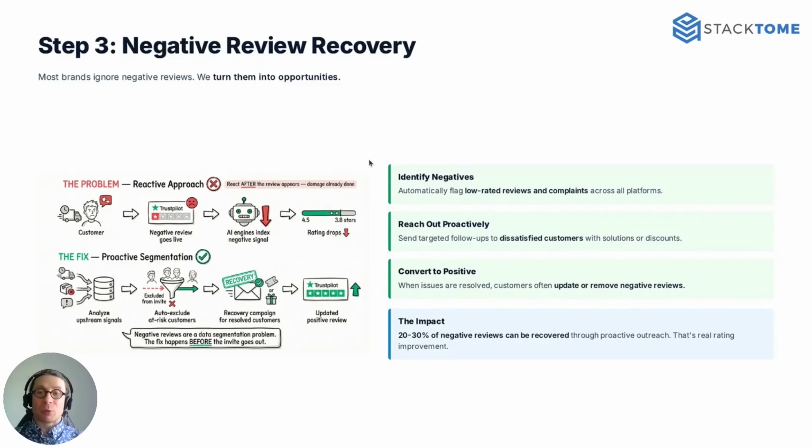We rely on our support team to resolve the issue, and then we put them in a follow-up campaign to ask them to change the review or remove it. In some cases, we can also offer some incentive to make it more enticing. And this way we can resolve up to 20 to 30% of negative reviews.